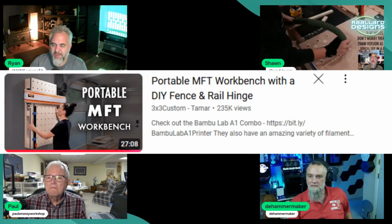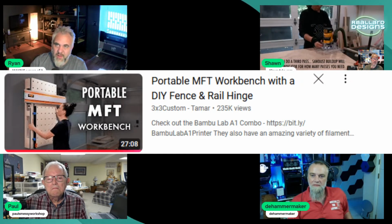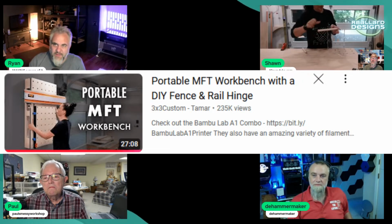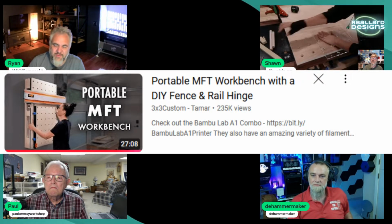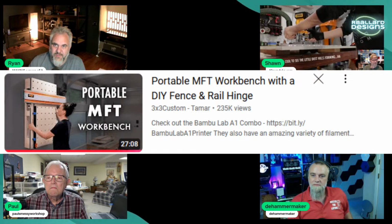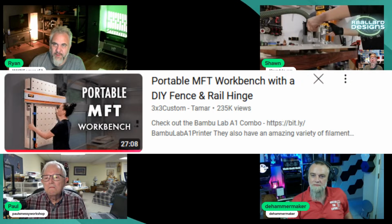But it just shows that these days, if you have a wood shop, you need a 3D printer. It makes your life so much easier. It's just like any other tool these days. You don't have to print trinkets and stuff like that on it. You can do all practical stuff, and they're so convenient to have as a tool in the toolbox.